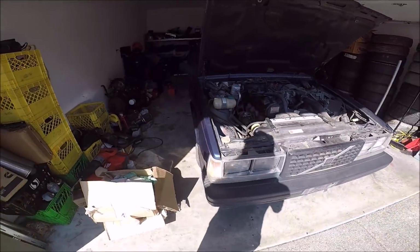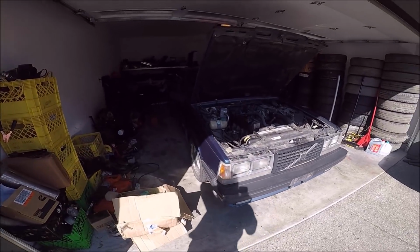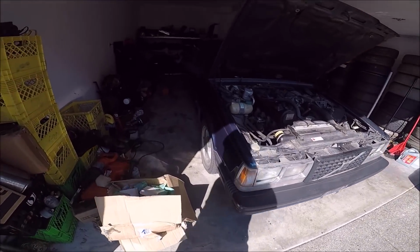So yeah, what's some cool things about this car? So, 1988 turbo manual sedan. I love how it has the quad headlights on the front. That's my favorite front end. It looks really good. I love this color.